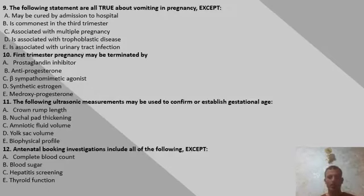Question number 11. The following ultrasonic measurement may be used to confirm or establish gestational age: crown rump length, nuchal pad thickening, amniotic fluid volume, yolk sac volume, bi-vesical profile. The answer is A, crown rump length.